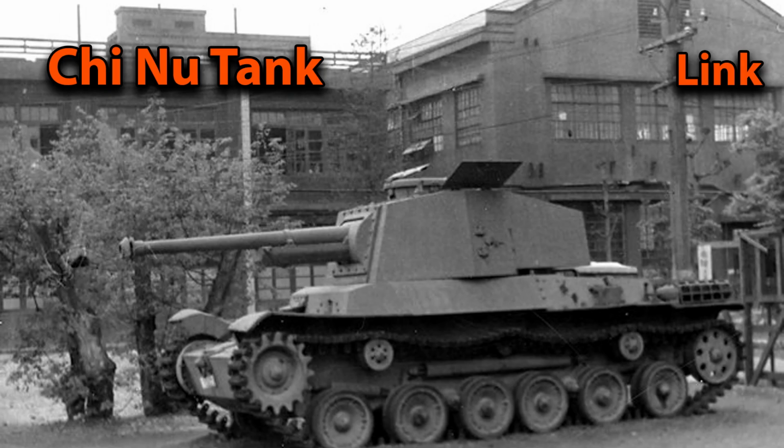The first decent tank Japan produced, in my humble opinion, was the Chi-Nu, which on paper was capable of going toe-to-toe with the earlier versions of the M4 Sherman. But this tank was only put into service in 1944 and it stayed on the Japanese island Kyushu as a home defense measure.